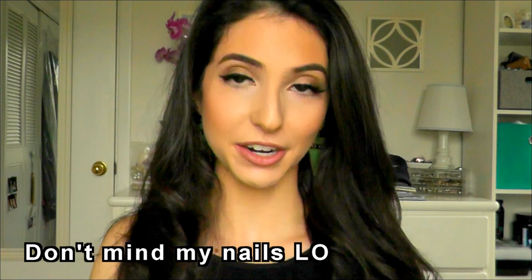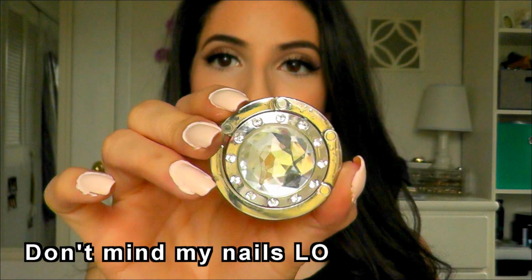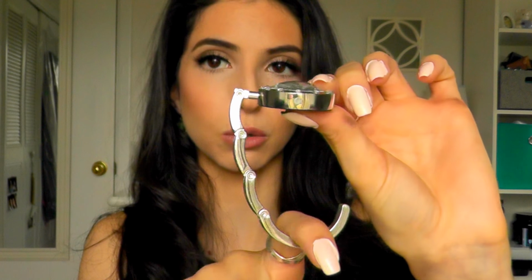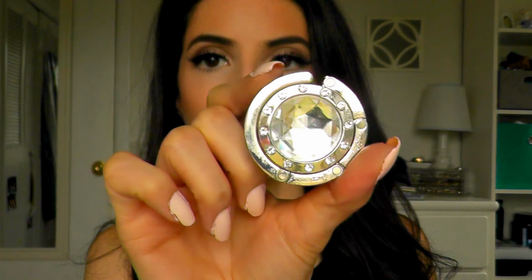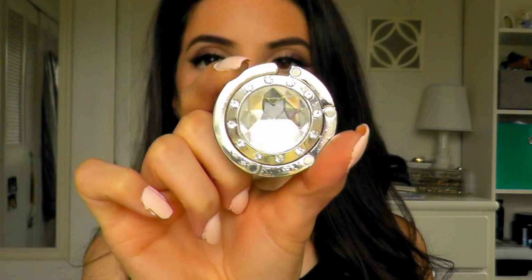The first one here is a purse clip. This is super convenient for when you're going out for dinner or just going out and you don't want your purse to be on the floor or you don't have anywhere to hang it behind you. I will insert a little demo clip, but basically you just unravel this little circle, stick this on the table, this hangs and it actually holds your purse. So it's really convenient. I got these off of Amazon and I got a pack of 12 for under $10 and these ones were really cute.